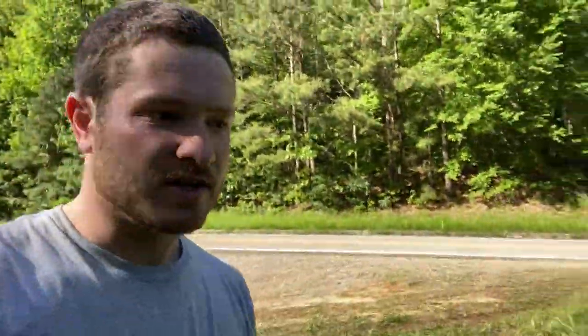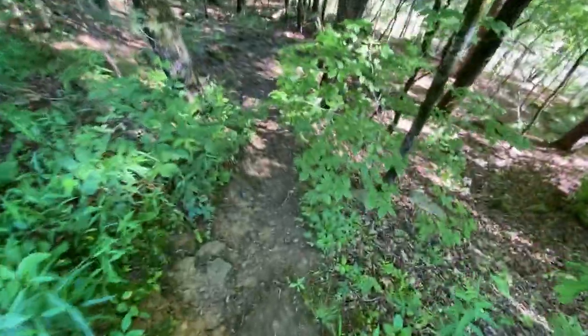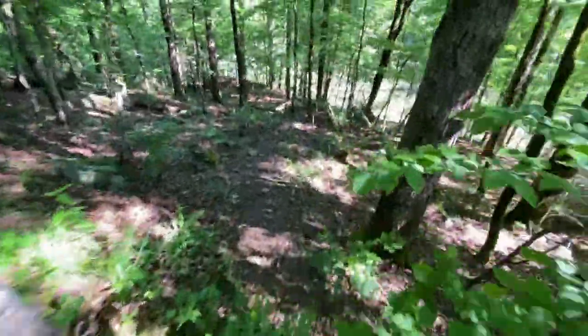So I'll show this little trail to you real quick. My wife and the kids were waiting in the vehicle at this point, enjoying their after-hike snack, which is very important with small children. So I had to hurry on down this trail and get this shot real quick.